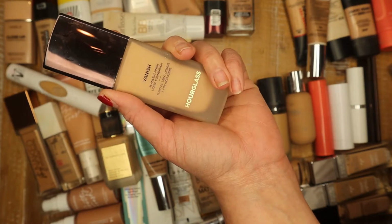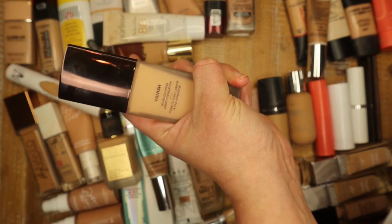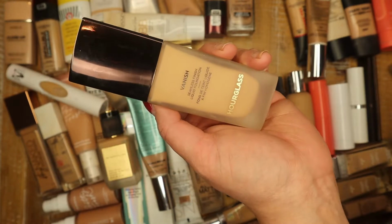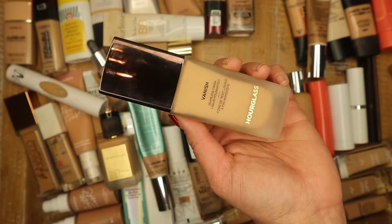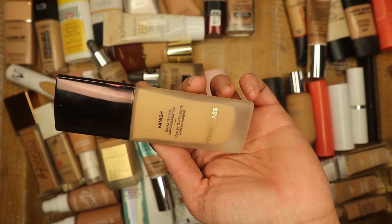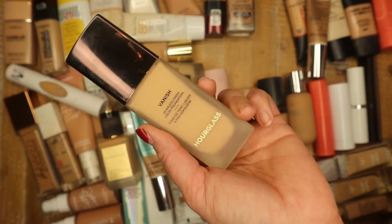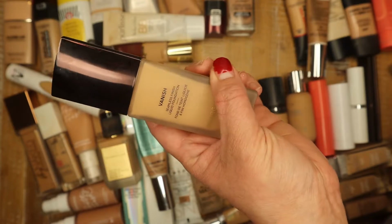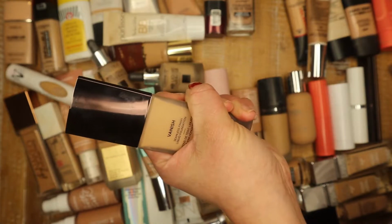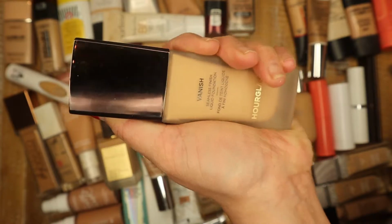All right, guys, it is time for me to let this go. This is from Hourglass. This is the Seamless Finish Liquid Foundation. This was a liquid version of the stick foundation, and it was just not very good. It's super full coverage, but it doesn't spread well, and this shade is terrible for me. It gets really cakey super fast, and it doesn't last very well. And it doesn't do very well with my oily skin. It gets so shiny and just turns into a big oil slick on my face, so I have to let this go. It was so expensive, so I kept holding on to it and trying to make it work, but I need to say goodbye.